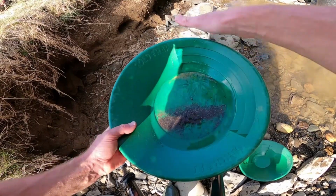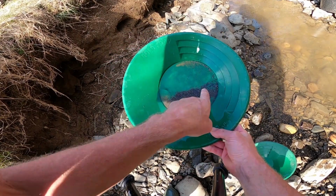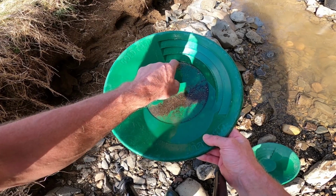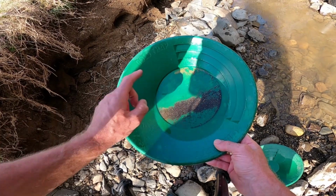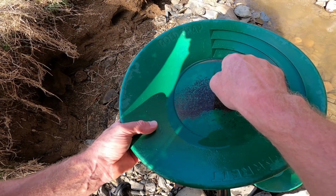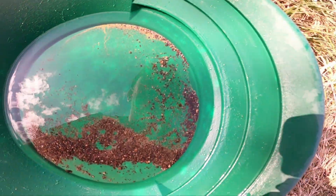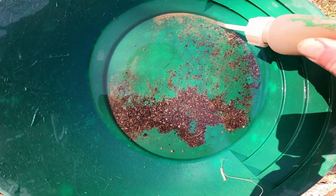Well, there you go. I can see all the black heavies are here. We've got bits of lead shot, and there's a few little diddy specks. There's a speck there. I can see a few on the top there. But you can see it all in a line. So we'll just get all that snuffered up.